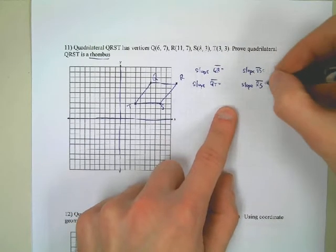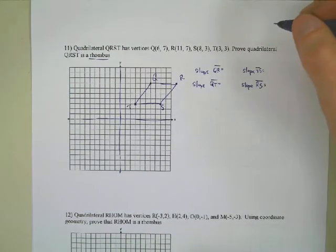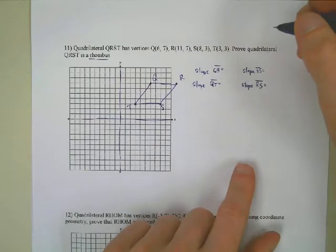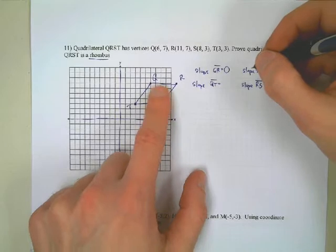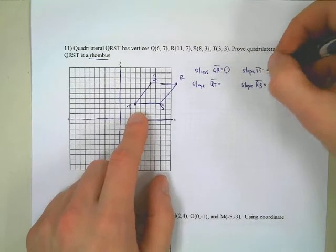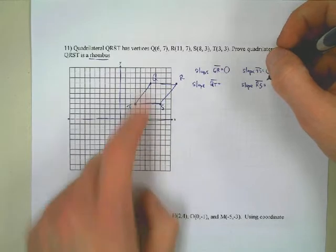Okay. What's the matter, Kyle? We're on the wrong one. Okay, yeah, we're number 11. So QR's slope, you can see it's going to be 0. I'm not even going to bother counting it. It's flat, so it's 0. TS's slope is always going to be 0. Again, it's just a flat horizontal slope, so it's got to have a slope of 0. QT is going to go up 4, right 3, so 4 over 3.